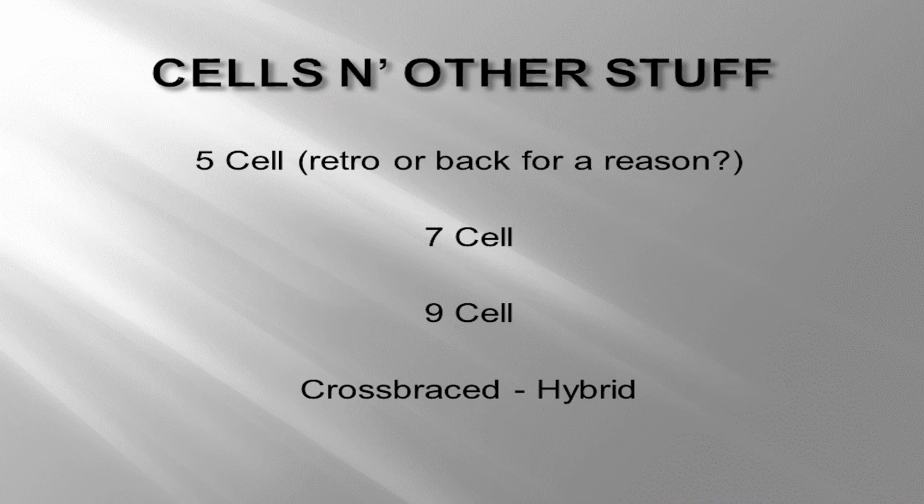So let's talk about cells and other stuff. Some of the first ram air parachutes were 5 cells. Big, poofy 5 cells. It was like flying a square cloud back down to the ground. They didn't drive forward very fast. They didn't descend very fast. They didn't flare very well.